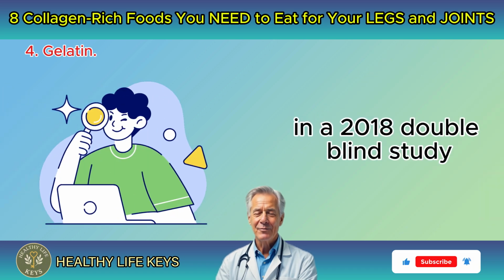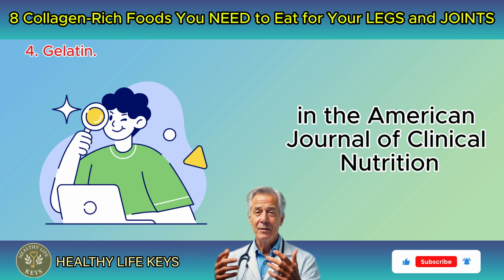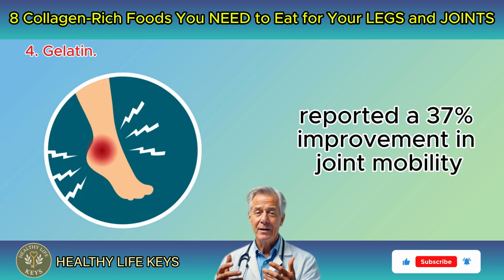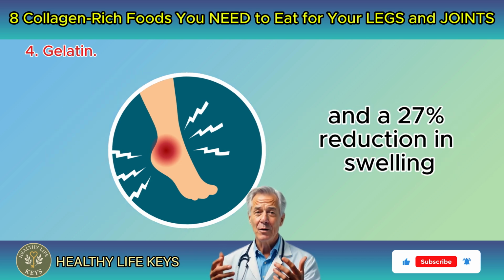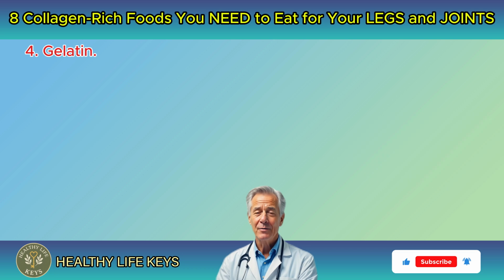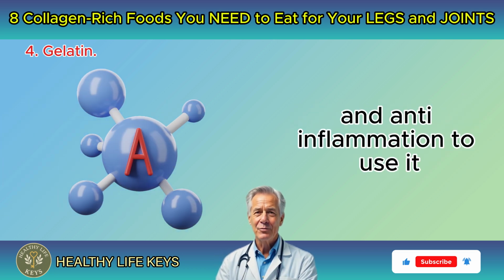In a 2018 double-blind study published in the American Journal of Clinical Nutrition, seniors who consumed just 10 grams of gelatin daily for 6 weeks reported a 37% improvement in joint mobility and a 27% reduction in swelling. Even more impressive, blood tests showed higher levels of glycine, a key amino acid involved in tissue repair and anti-inflammation.